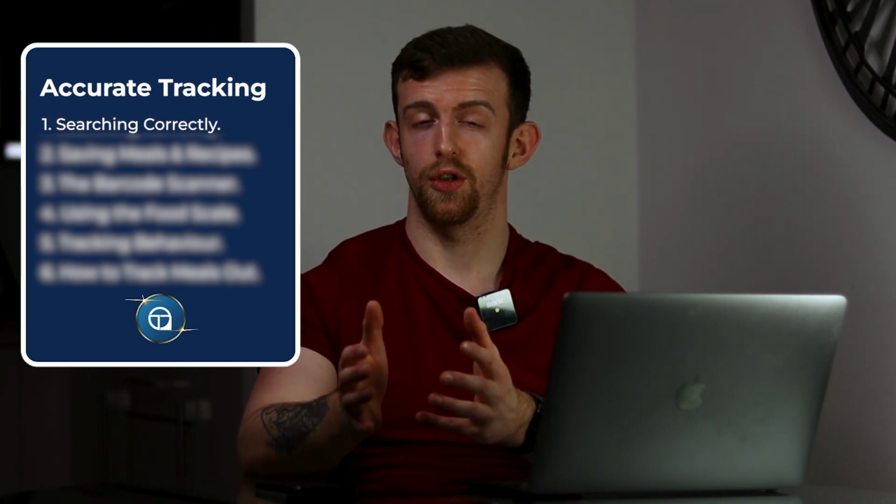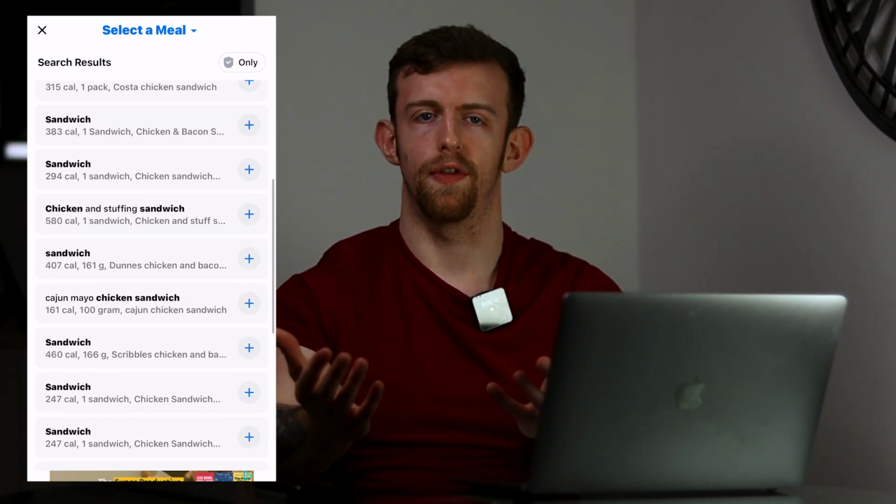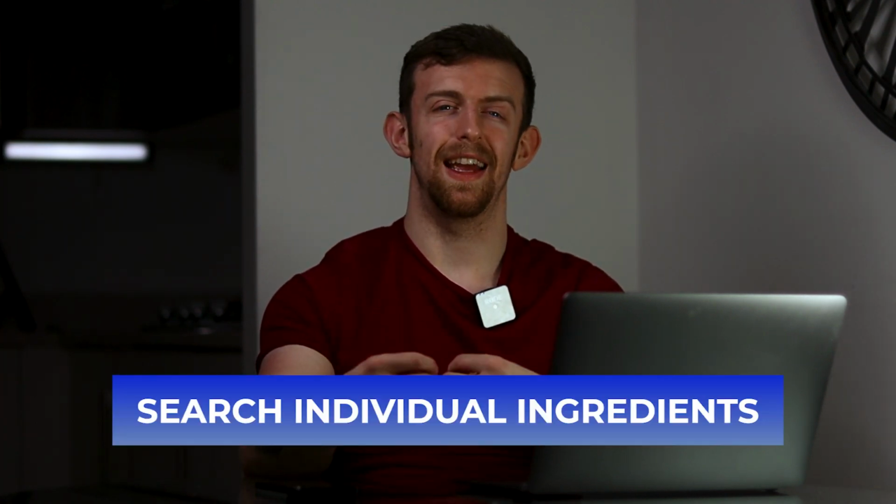The first common accuracy issue that I see with my clients is they'll want to track something like a chicken sandwich, for example. They'll search chicken sandwich and 100 different options will come up. Then they'll choose one that's probably lower in calories than what they've consumed. Instead, when you're starting out, you should track the individual ingredients of the meals that you're having. By doing this, you get the exact nutritional information as well as the exact portion size that you're having.